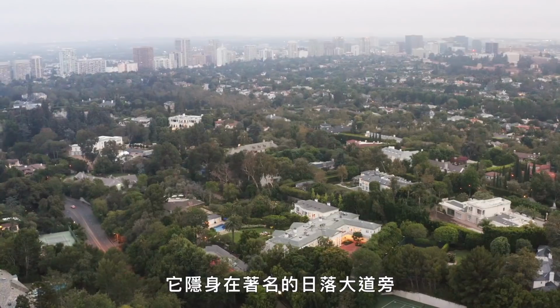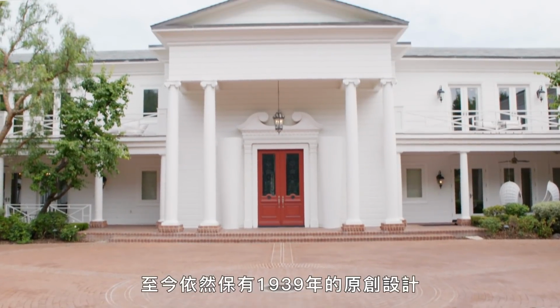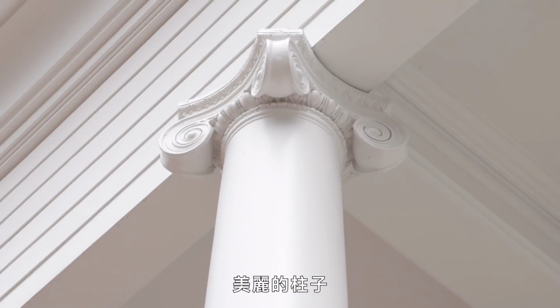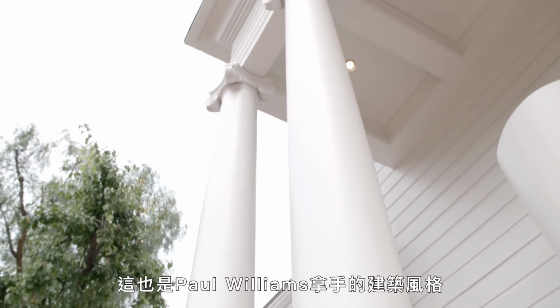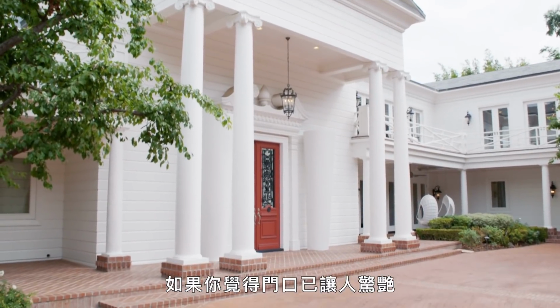Tucked away just off of the iconic Sunset Boulevard, you're greeted by the Grand Motor Court, which still retains original design elements from 1939. We're greeted by these beautiful pillars outside of the grand entrance, which is quintessential Georgian colonial revival, which was Paul Williams' signature style of architecture. And if you think this entry is impressive, wait till you see inside.